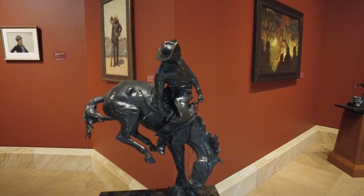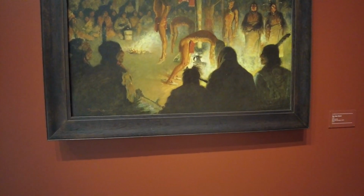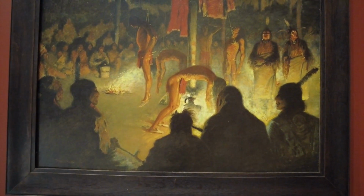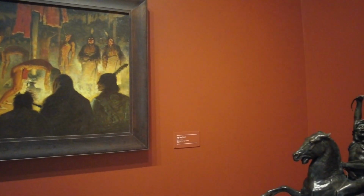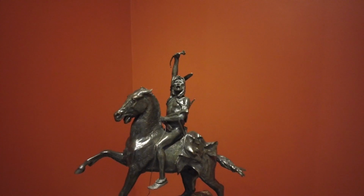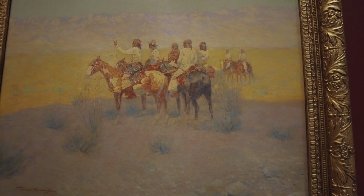The outlaw on his bucking horse. I hope he gets away. And this is the Sundance. I've heard of that before. Looks rather torturous. The Scalp. A trophy. Did they have bridles on the horses? And this is the Evening in the Desert Navajos.